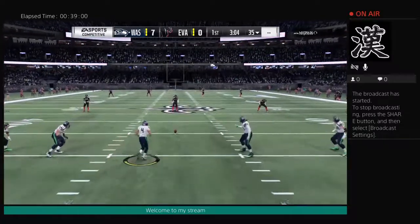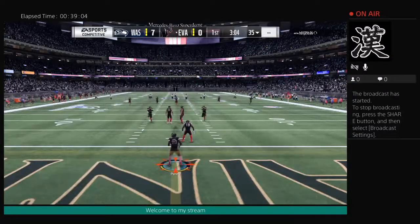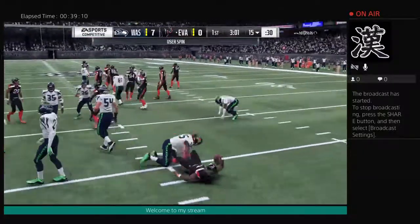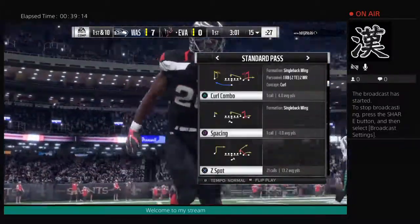Zuerlein out now to kick this one away. This is fielded a couple yards deep. Oh, good footwork on the spin. And he'll probably wish he'd reconsidered here. It will cost him 10 yards as he's down at the 15.